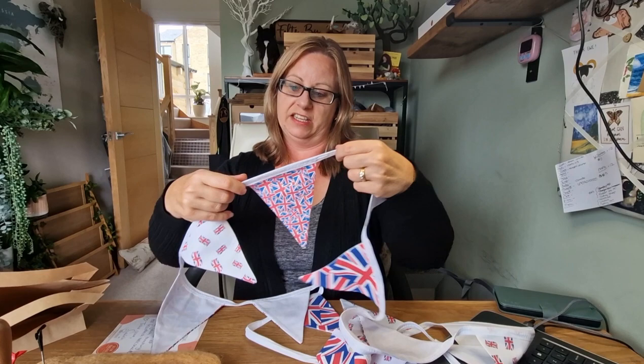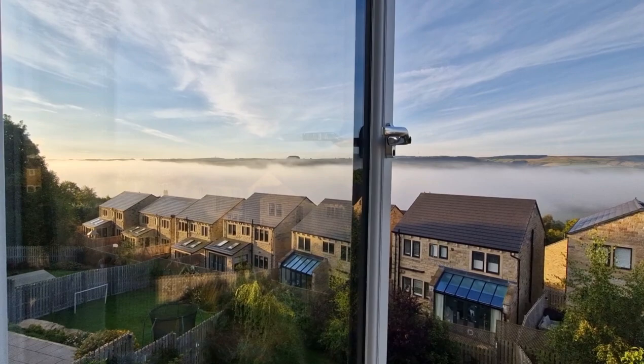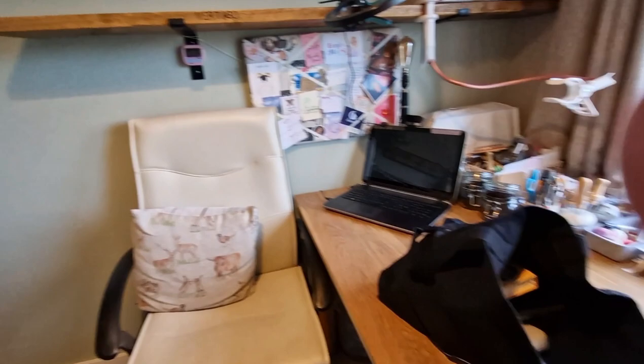So it's the morning of the craft fair. Sun was shining, which was really nice. All the mist is in the valley, so it looks really pretty. So I thought I'd show you. Let's go down to the office, pack the car. So here we are. The office is all loaded up. Ready to go, all empty. Well, apart from all my wools. Let's get going.